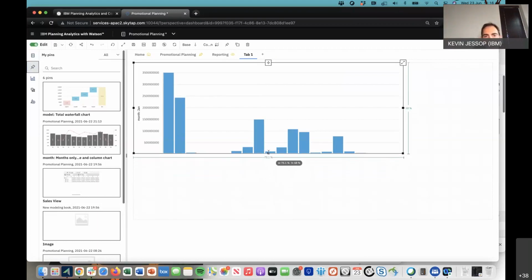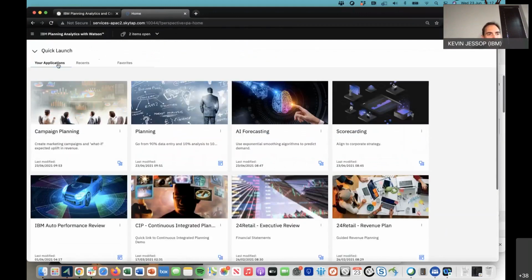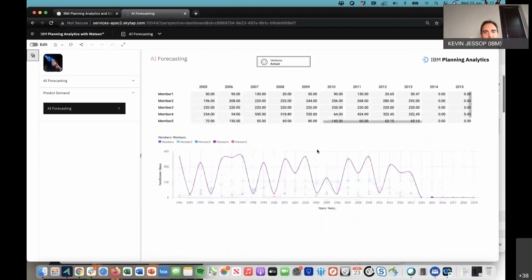All right, so what we're going to look at now is the AI forecasting component that Bill was speaking about earlier. So let me just launch this application. This is following on from that theme of getting to that 10% data entry.